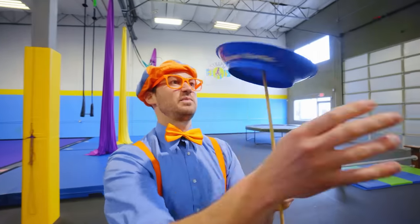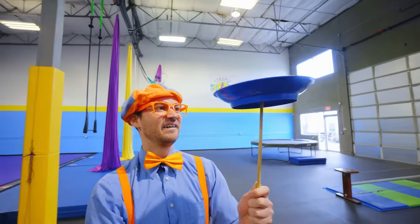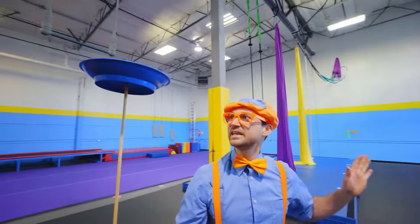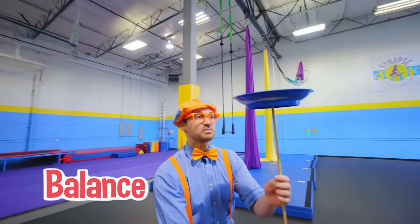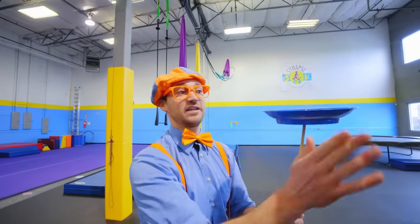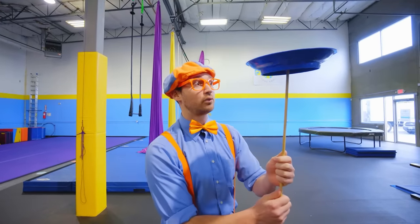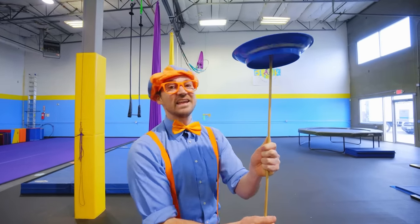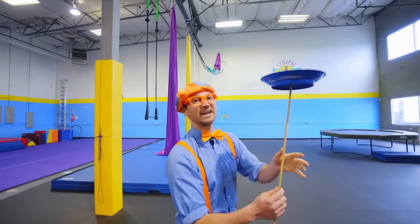Okay, let's take the blue one, which is one of my two favorite colors, and give it some spin. Whoa, there we go. Yeah, you see it spinning and balancing? Yeah, well hey, these plates are plastic. You definitely shouldn't try this at home with your plates at home. If they fall, they'll break. Whoa, yeah, these are circus plates. Whoa, spin, spin, spin, ready?